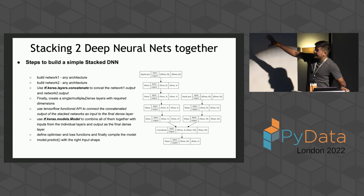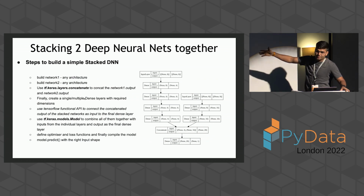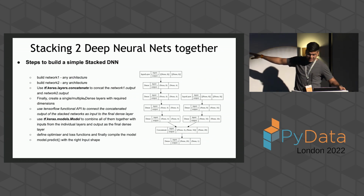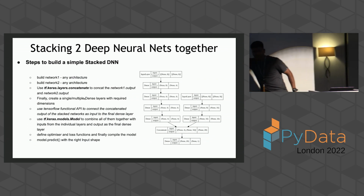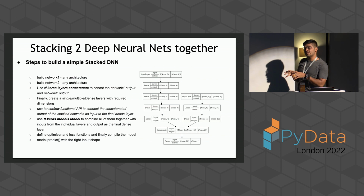Okay, so we're going to be building this, okay? The first network has its set of properties and characteristics. The second network has its own set of properties and dimensions. And then we have this final layer, which you can see as the concatenated layer, right? The concatenate layer is where we're going to be focusing and trying to find out how to build that entire section, how to connect them together. And then we have the final dense layer, which is going to be the prediction output layer.